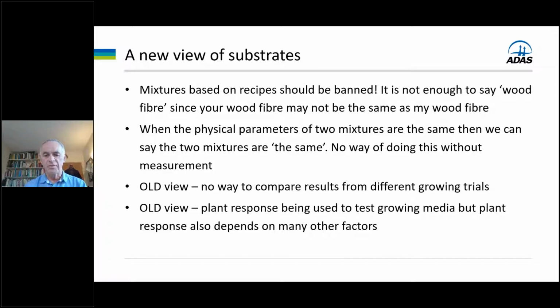Why does it matter? Because if you don't have a way of comparing two blends to say they are the same, you do not have a way of saying one is better than the other. I'd like to contrast that with an old view, which would give you the observation that there's no way to compare results from growing media trials, because you do not know if the wood fiber you're using this time is the same as last time. There's all sorts of other factors involved in the growing trial, the weather, the husbandry, and so on.